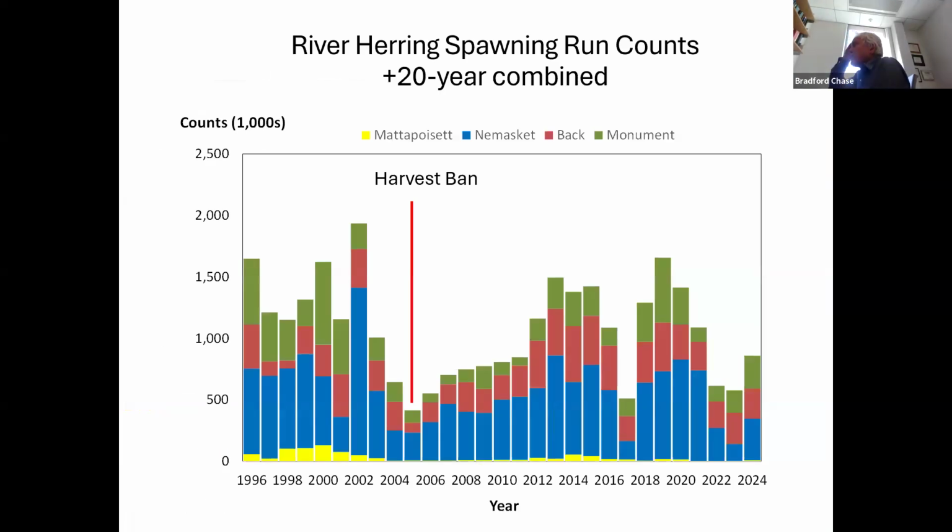Okay, here's the graph that shows a combination of 4 stations that we have that have over 20 years of data. And so there's a lot happening outside of these 4 stations, but it shows pretty well the decline that occurred during a drought period around 2000 to 2002. And this prompted management action to shut down a river-based harvest in 2005. And then you can see some improvements after that.